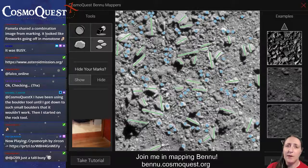Because again, you have 14 other people whose data is going to be combined with yours. So if it ends up that you've marked it as a boulder and other people have marked it as a rock, majority probably will win in that case. But there's nothing wrong with it. You're doing science. And right now, that's what we care about, because we've got to do a lot of science really quickly.